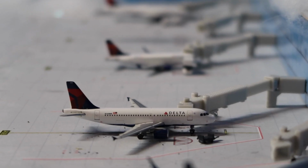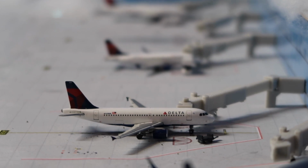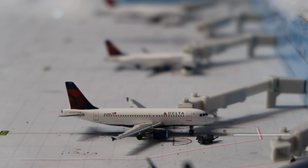Now onto the Delta lineup. As you can see in the background, there's a couple Deltas back there. My Delta lineup continues to expand. Actually, one of the new models is a Delta, so that's great. But first here is a Delta Airbus A319 boarding all passengers for Atlanta.